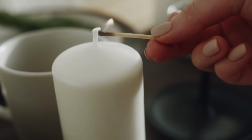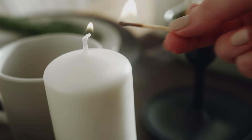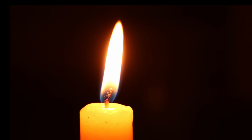And that's because a lot of candles are based on petroleum-derived ingredients, which means that when you burn them, you get all of that stuff into the air. It's not as bad if you use beeswax candles or soy wax candles, but the main issue still remains, and it's that you will release stuff into your indoor climate that you'll inhale, and it's not great.